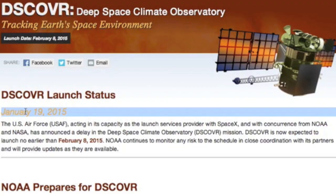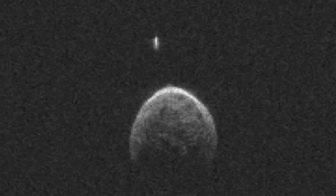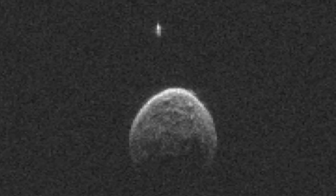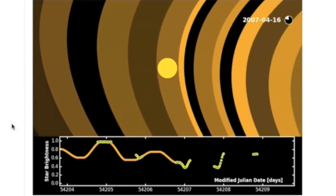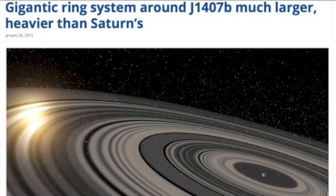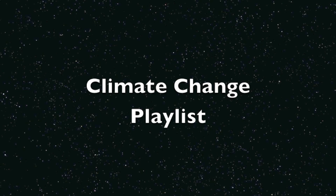Top news articles. First, the Discover satellite launch has been delayed. This will revolutionize how we understand the solar wind whenever it gets up there. That asteroid that swung close to Earth last night actually had a satellite of its own, a little baby moon. Scientists tracking stellar dimming across the galaxy noted a strange pattern to the dimming of one star. Turns out that a massive ringed planet eclipsed the star and is so enormous that it makes Saturn's rings look like child's play.